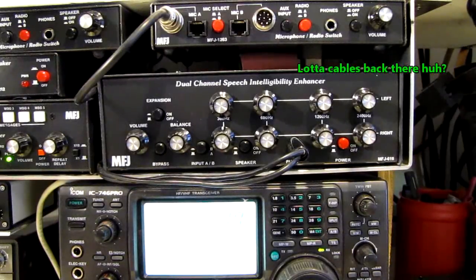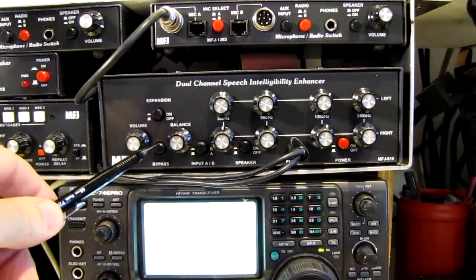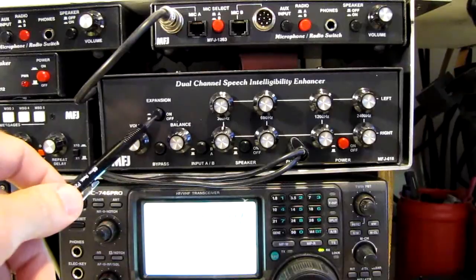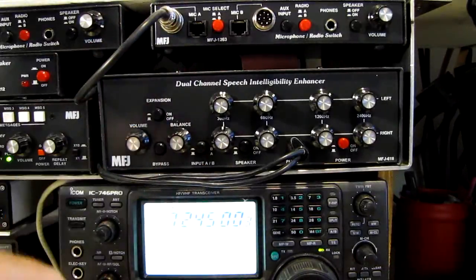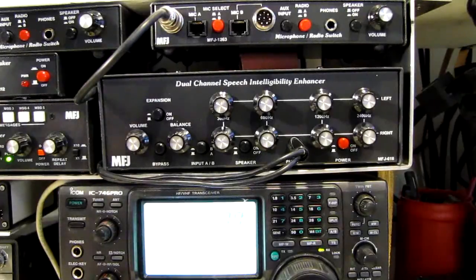And if you've got a little hearing loss, in conjunction with this, it's a terrific way to work the DX stations. It has a bypass, so you can totally bypass it, so you can immediately see the effect between having it in line and out of line. It has what they call expansion, which kind of puts a slight delay between one channel and the other and tends to spread the audio out like you're hearing it further separated in a large room. That can be helpful sometimes.